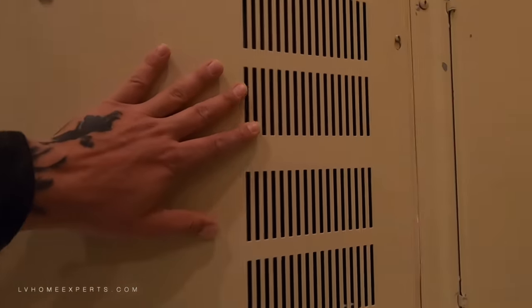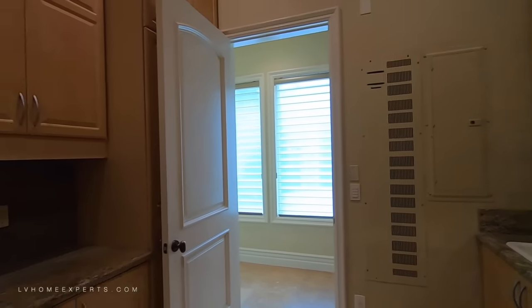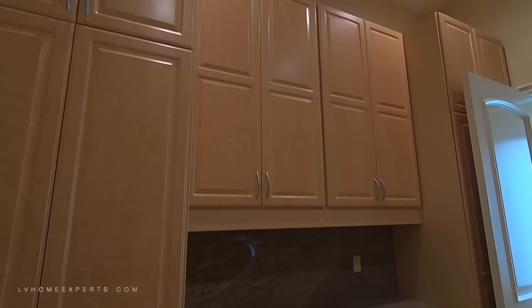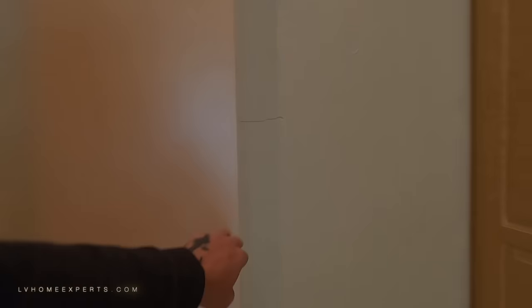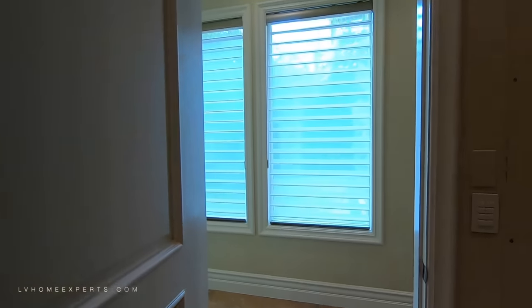Here is their utility. Wow. So this is all built in. This is really nice. Utility system. Wow, look how large that is. That's like at least 5 feet. Ample closet space or storage space. Right here we have an ironing board. I've never used one of these. If you guys use this before, let me know. They work pretty good.